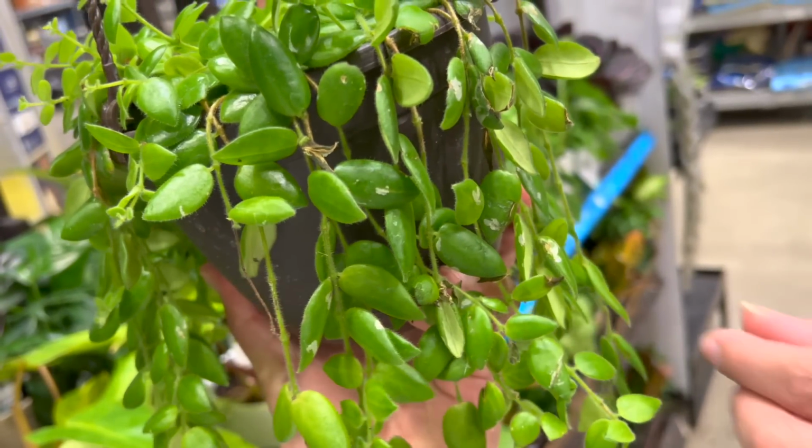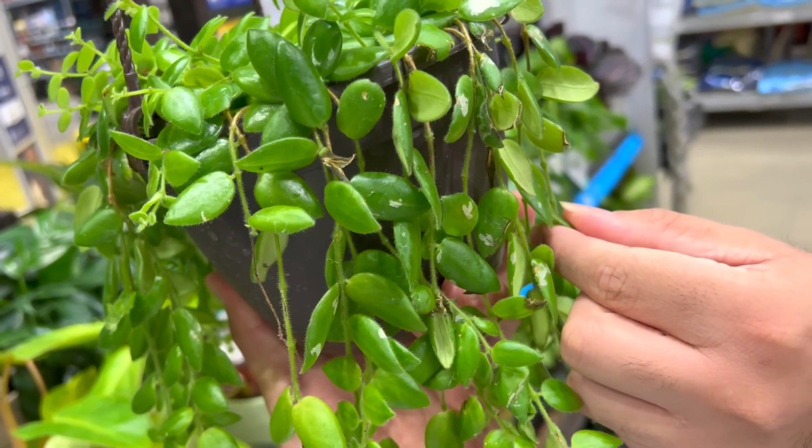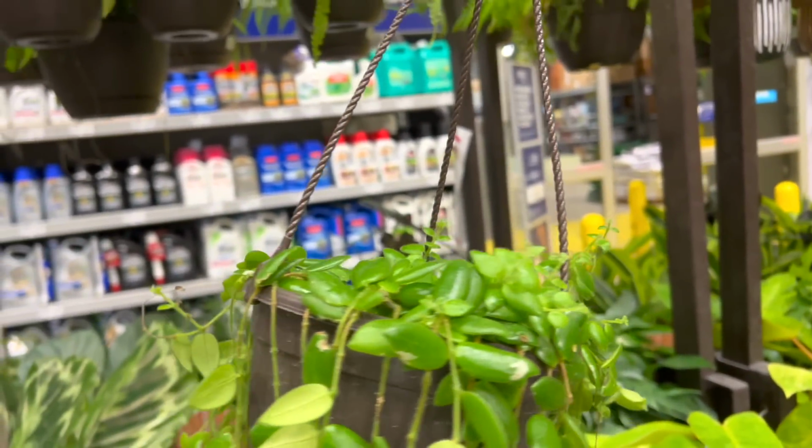They're just gorgeous. I was telling my boyfriend, is it fuzzy or is it pokey? Is it soft or is it pokey? Because it has little hairs. But I don't know.